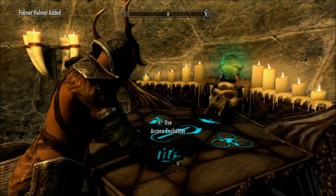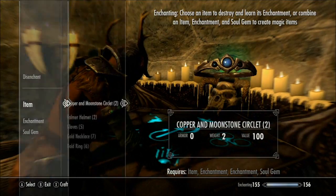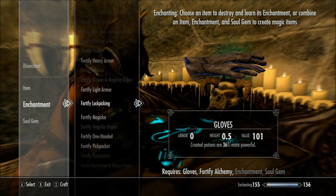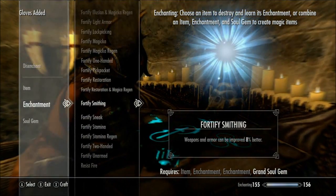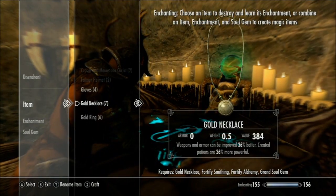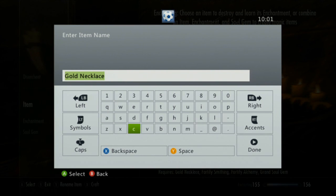I'll back out of there and I'll have to take another potion. Potion of enchanting for 45%, and then we go again to the enchanter. This time we'll make gloves and we'll go with the enchantment of alchemy and smithing on the gloves. Grand Soul Gem, rename it. Craft it and see if we can get another one done. We will get another item done, so we'll make the gold necklace this time. We will rename it, C36 again.